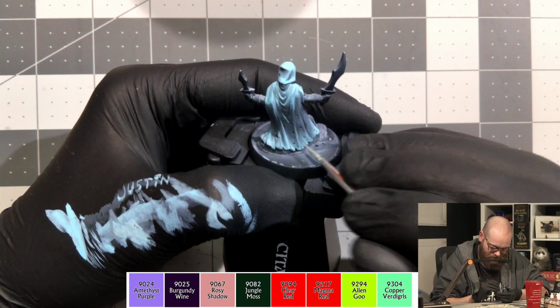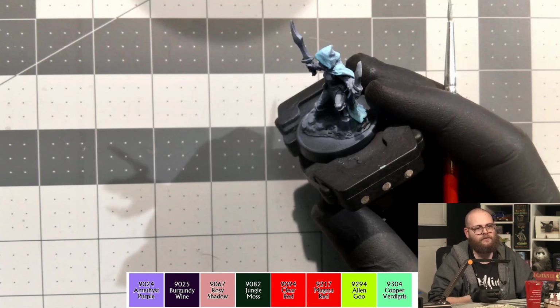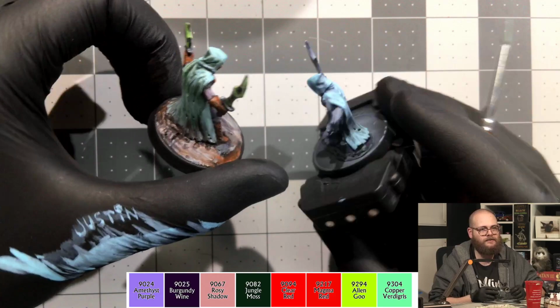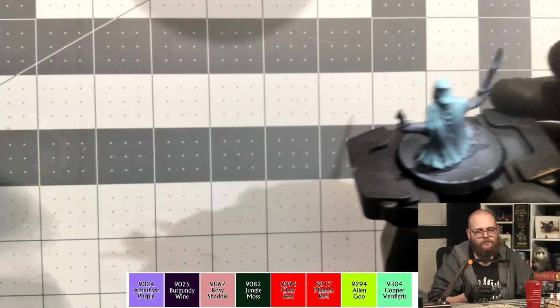All right, I think I've gotten this to a point where we can be pleased. Let's compare. What's funny is this color is going to look much more blue until we put some of that red right next to it to contrast it out and bring out some of the green that's in the copper verdigris. But very, very similar. We went brighter, of course, as we always do, down on the bottom. I don't know why I didn't highlight the bottom on this one. Probably because I wanted her to look like she was in shadow more.